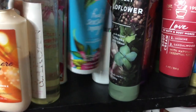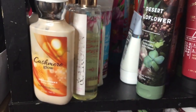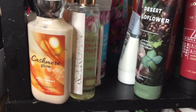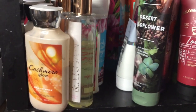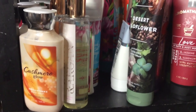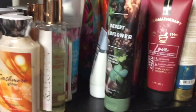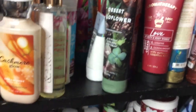I really enjoyed that. Was I pregnant? I believe I was pregnant, or it was summertime. I know my AC had went out in my car, and I was sweating profusely because it was so hot that summer, and I had to use that to keep my cool and to also keep my fragrance on, and it worked. So I was really happy about that.